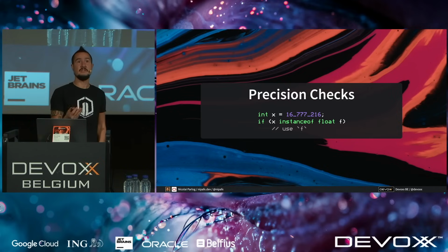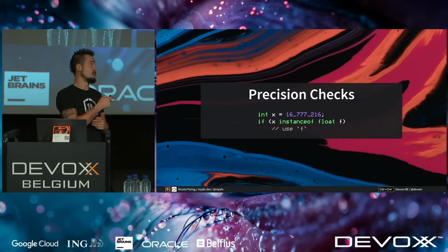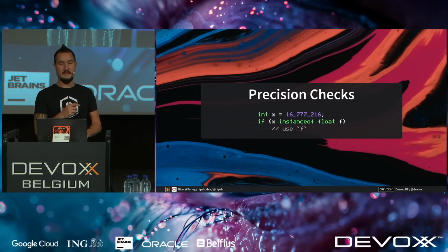Not because it's larger than the largest float. It isn't, by a long shot, but because it does not fit neatly into floats representable numbers. So that's kind of cool. So if you have checks where you transform between primitives, those should get simpler now with these. This is the pattern, right, and used in instanceof. Then we have this one.